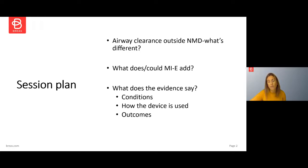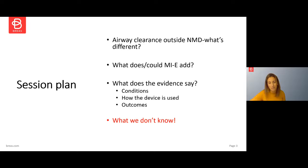And then we will obviously look at the evidence, see what it says with regards to what conditions are being treated and managed with the device, how the device is being used, and also the outcomes that are being measured. But I think more importantly, what we need to be thinking about is what we actually don't know about this device, and that's where we'll finish. So we'll open the can of worms and then we can all go and have some lunch.